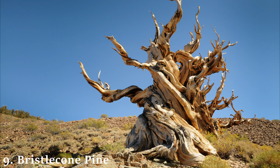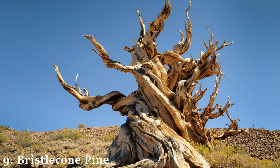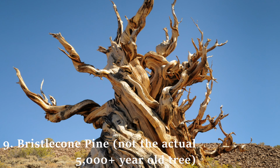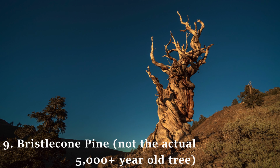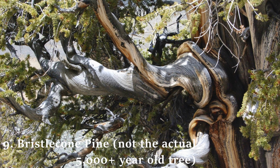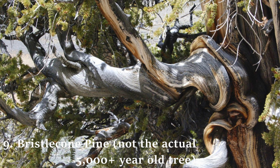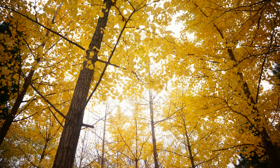Number 9. Bristlecone pine trees. The oldest tree in the world is a bristlecone pine, with an estimated age of a little over 5,000 years. It's situated somewhere around California, USA, but its exact location is kept a secret for its own protection. The 5,000-year-old tree is actually still alive today and has been around since before they started building the pyramids of Egypt.